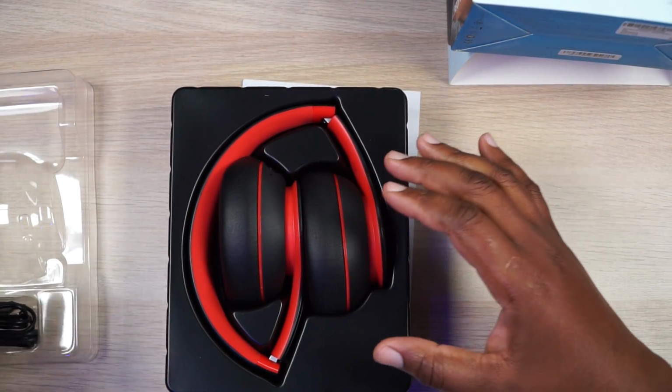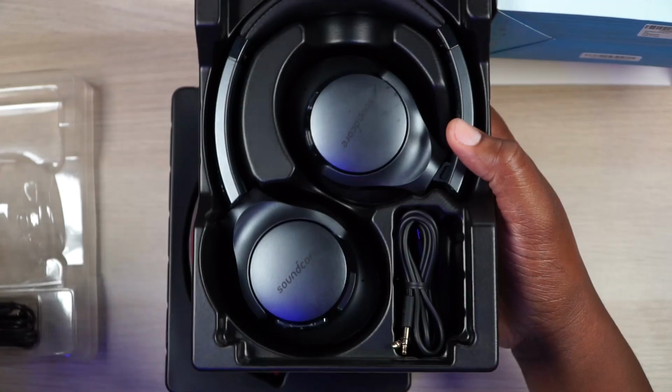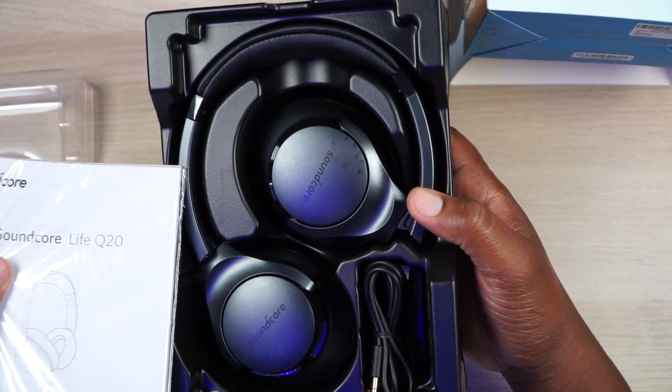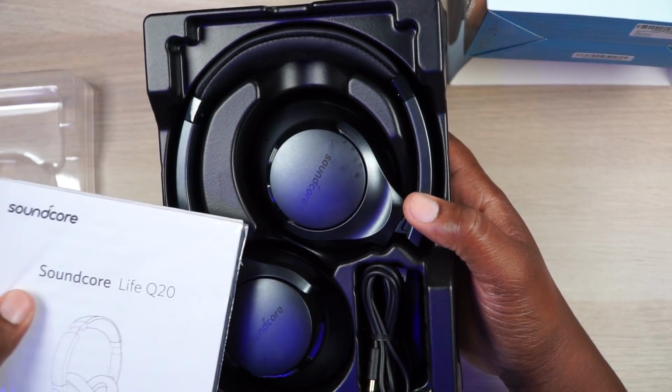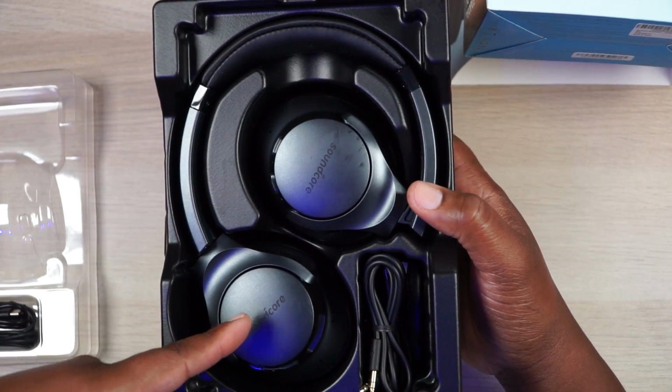Okay, these right here. We talked about bass up before, right? This is the Soundcore Life Q10. Let me get these open. All right, so this is it, man. Okay, I have to mention that the Soundcore Life Q20 does not have USB-C charging. They're kind of old school. They have the micro USB charging plug. So if that's something that matters to you, then now you know it has micro USB here.